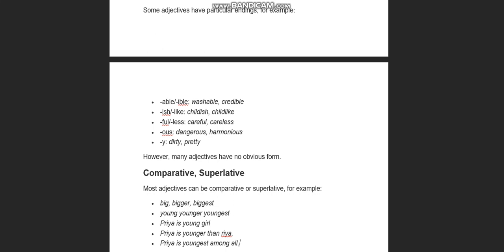When there is comparison between more than one person, when there is comparison with the whole class of people, then we'll use the third degree, that is superlative degree. When we are describing just one person, then we can use a simple degree. When there is comparison between two persons, we can use comparative degree. But when comparison is with the entire group of people, among the entire class, then it is superlative degree. Is it clear?